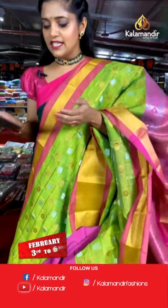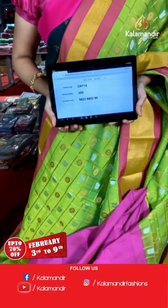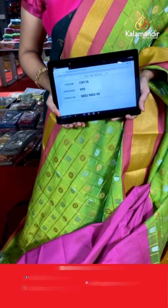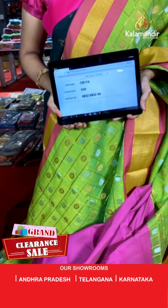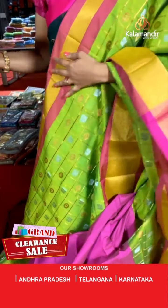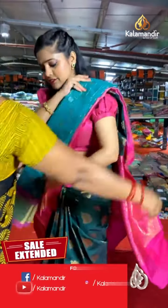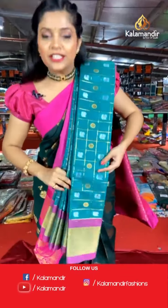Let's check out the pricing details. Sari code is CN116 and offer price is 999 rupees. To place an order, please take a screenshot, send it to our WhatsApp number 9852985299. So I have a lot of saris in the same pattern of checks and buttis. Let me show you the color combinations first. Lot of options to choose from.